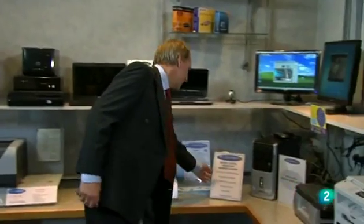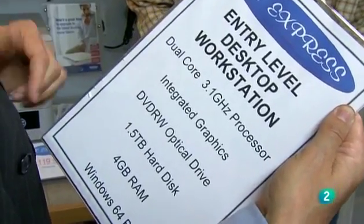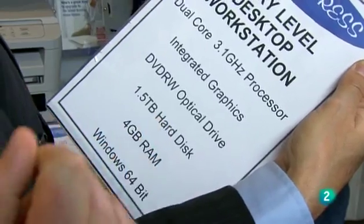Can I help you? Yes, this is what we're looking for, Eric. An entry-level desktop workstation. Perfect. Do you need any help? I was working yesterday when I realized that what we needed was a dual-core 3.1 gigahertz processor. Of course. And a DVD RW optical drive. Excellent. We'd like to buy a computer. This way, sir.